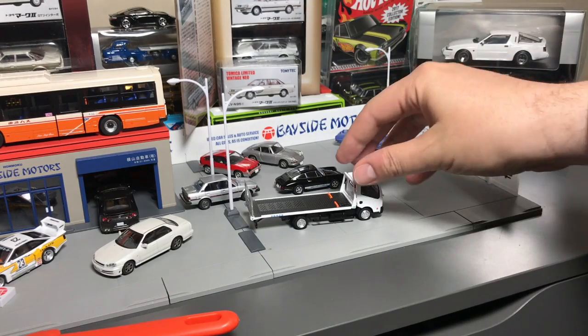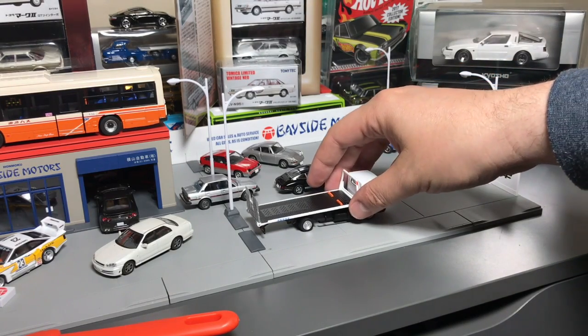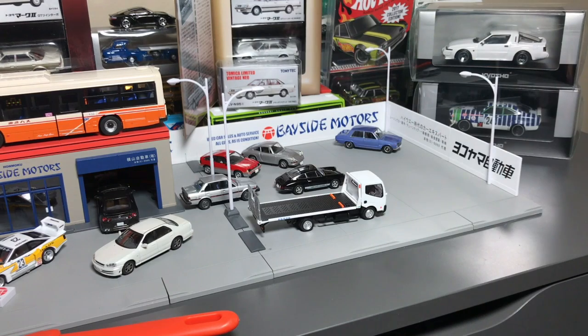But for now, I'm really excited about this loader. I'm going to take 1,000 pictures of it with 1,000 different cars on it. Even Matchbox, even Hot Wheels, right? But this is super exciting.